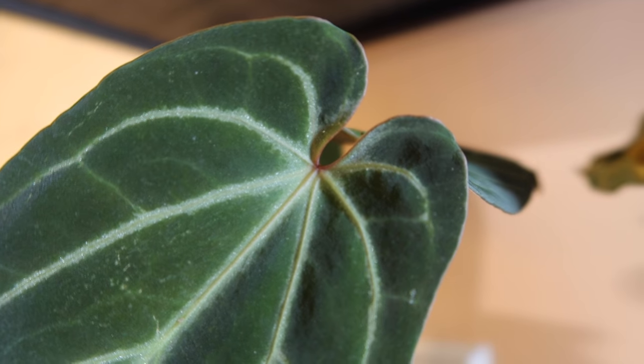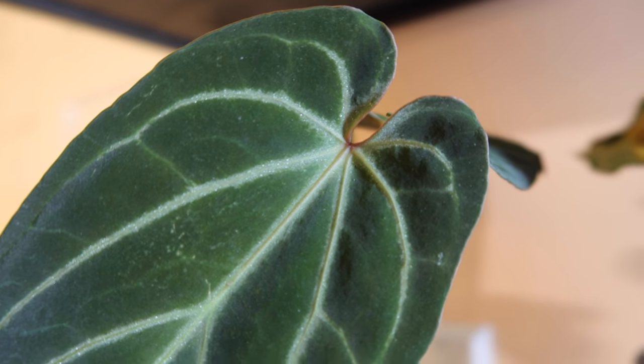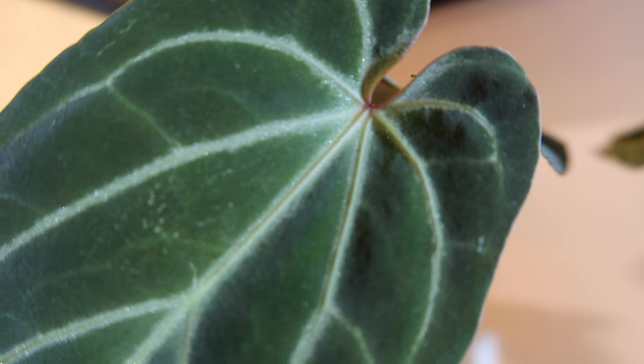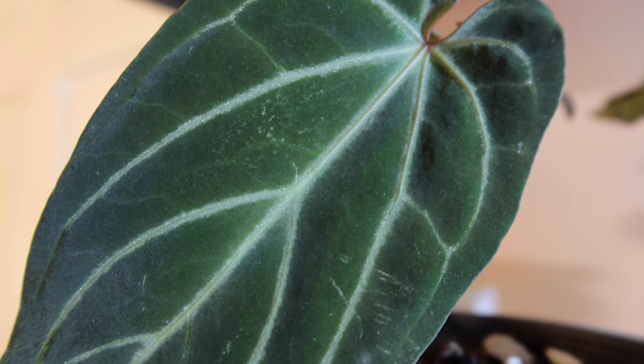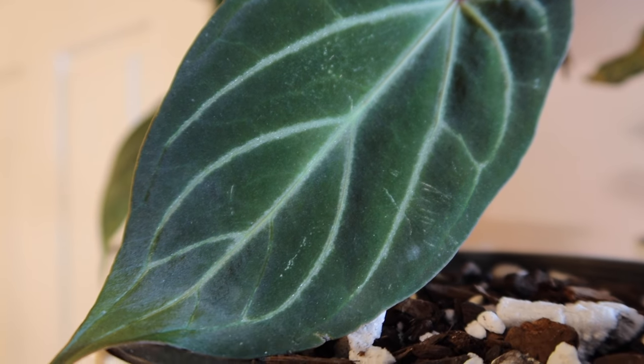One more glance at Stormy. Stormy, why are you so pretty? Them glittery veins. Stop. So freaking pretty.